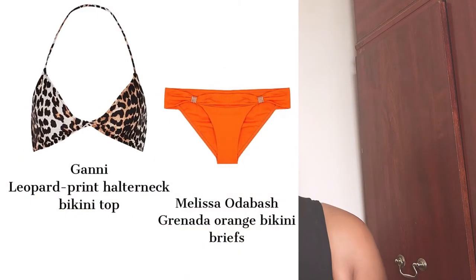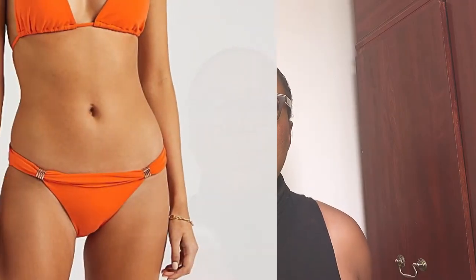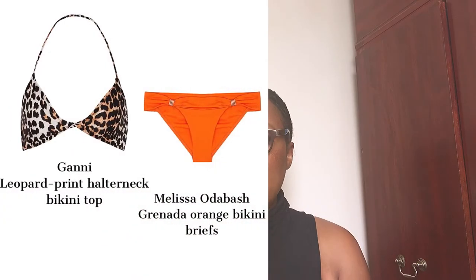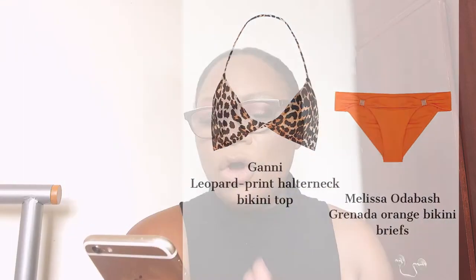And I found this bikini bottom, which is by Melissa Odabash. Triangle shaped in the front, a little bit of full cover brief at the back. I just love the fact that it's a neon orange, and neon orange along with this beautiful leopard print chocolatey brownish top is just a perfect match with the bottom. And the bottom is actually called Melissa Odabash Grenada orange bikini briefs.